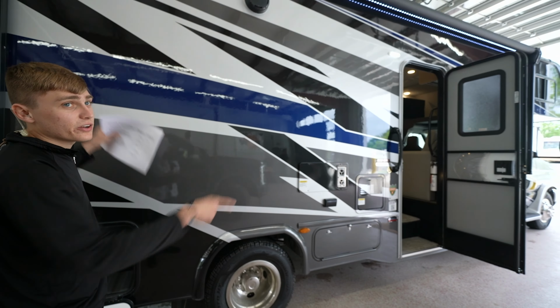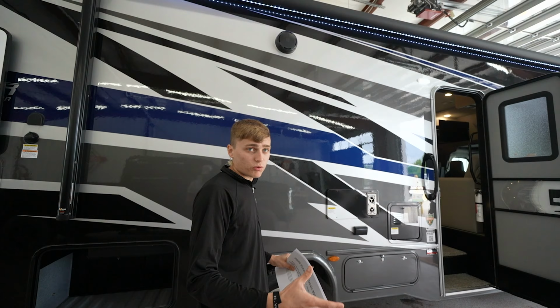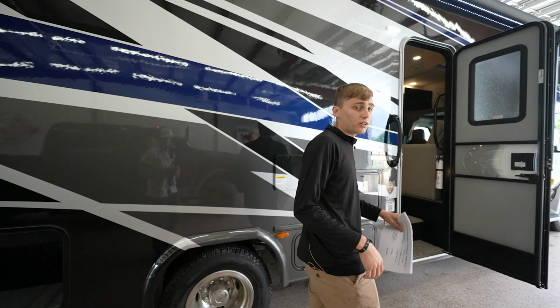20-foot awning with the LED light strip. Like I said, that helps with the outdoor. So yeah, we'll head on inside now and we'll take a look.